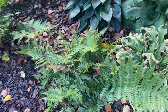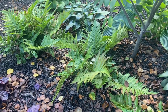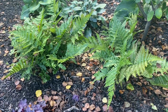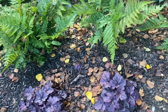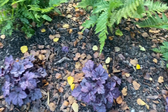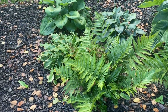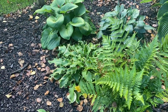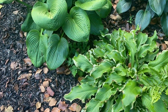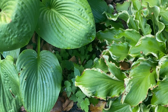These autumn brilliance ferns have this beautiful kind of reddish color when they first come out. This is wildberry heuchera placed in front. And again, I just kind of repeated the pattern on this side. And I have an anemone tucked back in here, which I'm gonna have to move, but it's hiding underneath the hosta right there.